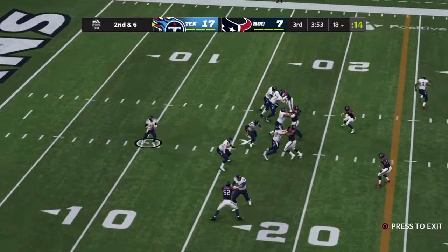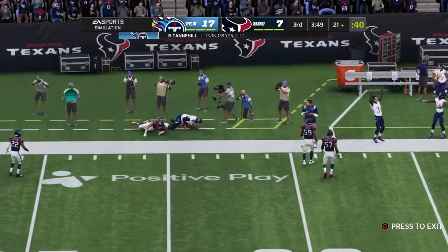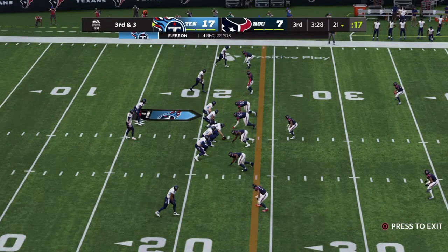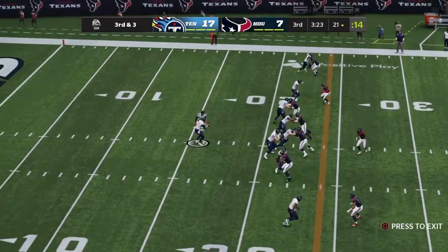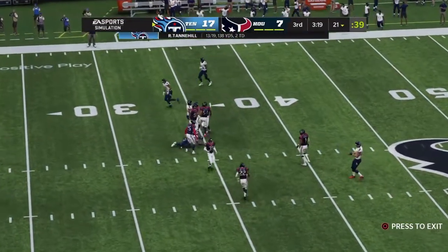They'll fake the handoff. Now Tannehill. Short little throw to Ebron, and able to get this across the 20 before going out of bounds. Play action. It's Tannehill, and this pass broken up.